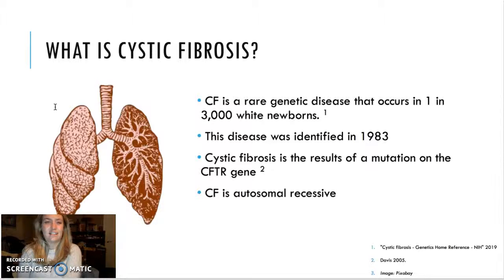Cystic fibrosis was identified and recognized as a disease in 1938. Early in its diagnosing days, the life expectancy was really short. It was only about 6 months. So it was really, really short, and through technology changes and medical advancements, we'll talk a little bit more about that later, but the life expectancy has been raised greatly.